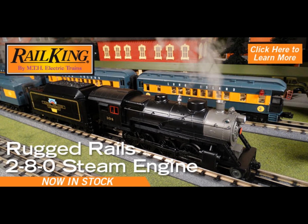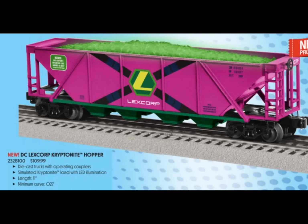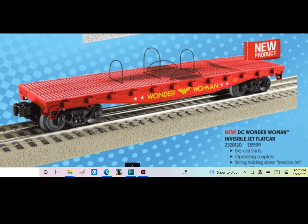Lionchief. A lot. Then we've got the DC stuff, such as this LexCorp hopper filled with kryptonite that really lights up, and Wonder Woman's invisible jet on a flat car that's kind of funny.